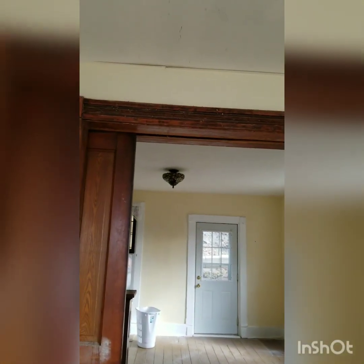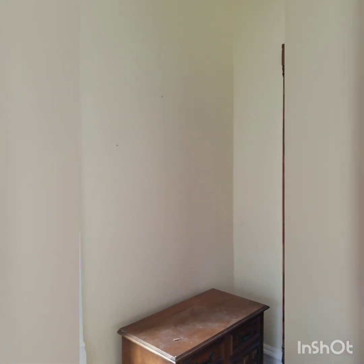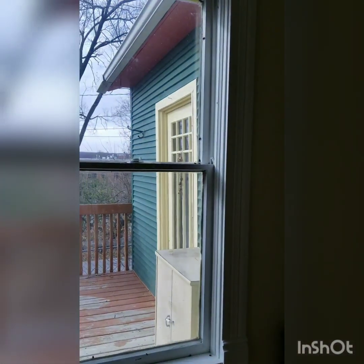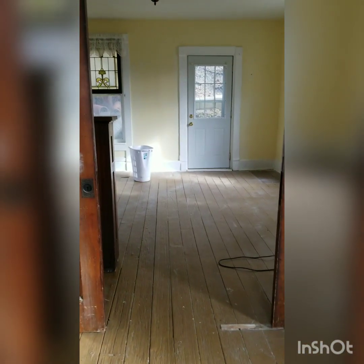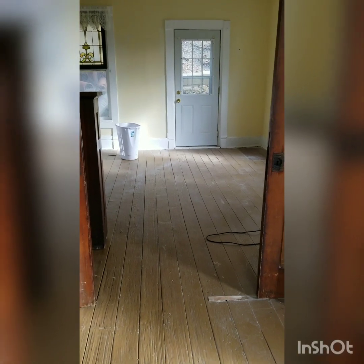You can see the tape is peeling off. So yeah, it needs a lot of work, but it isn't anything that would stop someone from living in here. It just needs to be cleaned and can be rehabbed slowly. But yeah, I'm starting to get tired. The kitchen, the downstairs half bath, the dining room. I don't have a mop, so I couldn't mop.